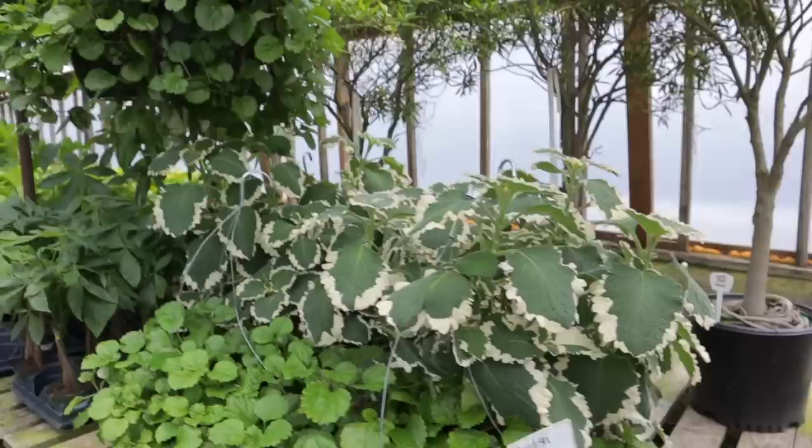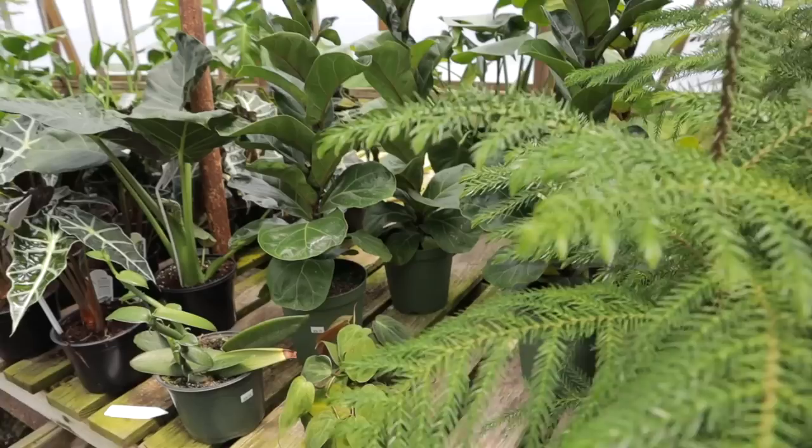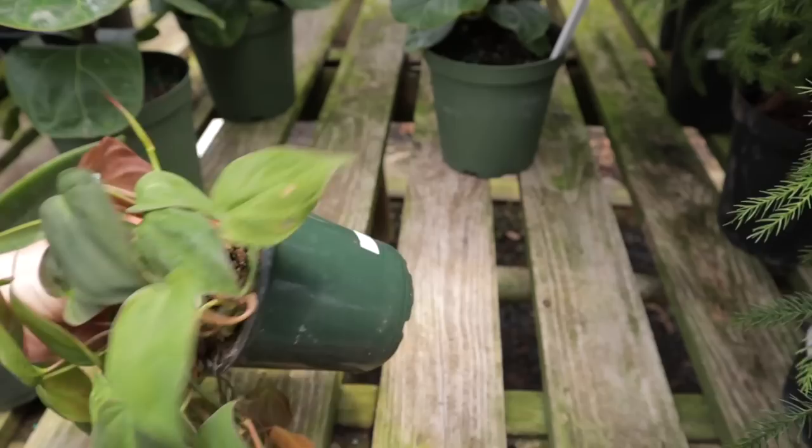Money trees, some really big syngoniums, $24. Cute little pine trees, it's kind of keeping it going here. Oh, a Philodendron Micans. There's a whole Philodendron section towards the end of this greenhouse, but $11.